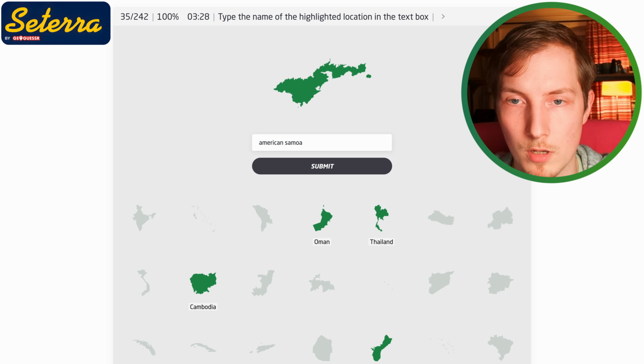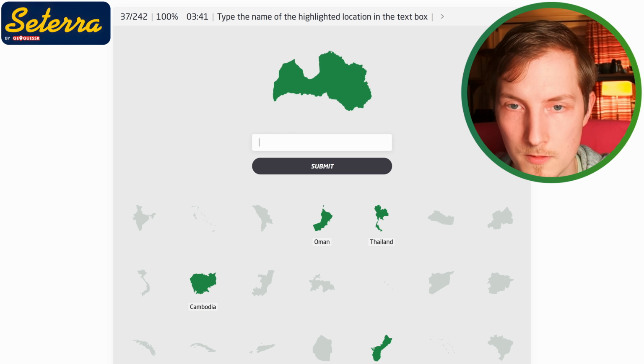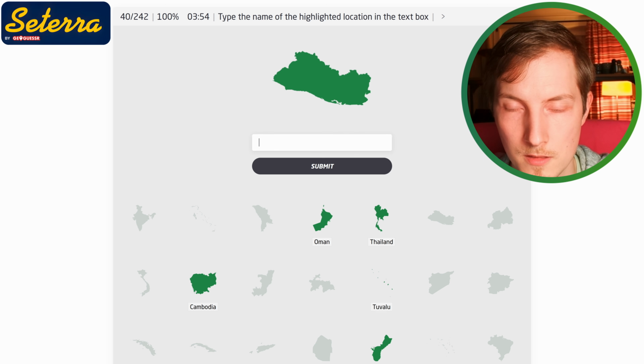American Samoa, extremely big-nosed creature trying to eat something. St. Vincent and the Grenadines, sea creature swimming to the surface with offspring following. Latvia. It's some kind of bird, obviously. Panama. Rubber gun. We have Tuvalu, and that's just blood spatter.